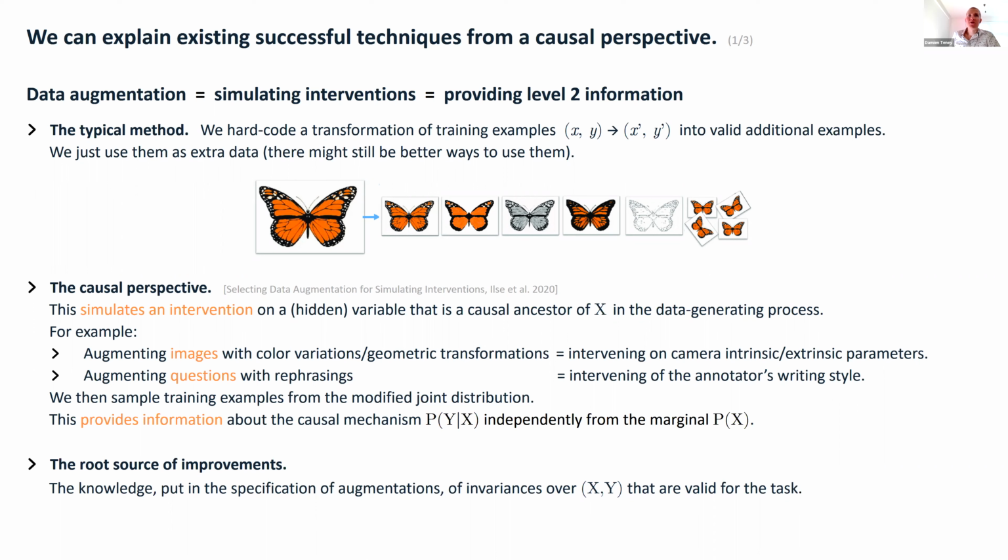And so now we can pinpoint the root source of the improvements of this practice. It is really in the knowledge that is put in the specification of the augmentations, of the invariances over the joint space of X and Y that are valid for the task. I think these are principles that are well known, or intuitively well known, and the causal perspective gives another layer of understanding of those principles.